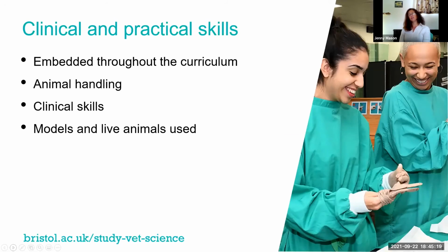Our clinical and practical skills are embedded throughout the curriculum. So this basically means you're learning the skills that you need to use really just before you're actually going to get to use them. So we start you off with animal handling in the first year. And in the first year, you'll usually get cats and dogs and horses and sheep and cows and calves to do. And in the second year, we move on and do some of the exotic species.